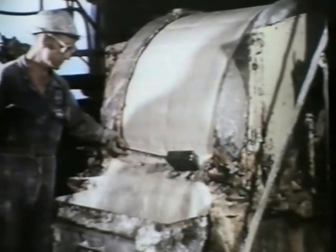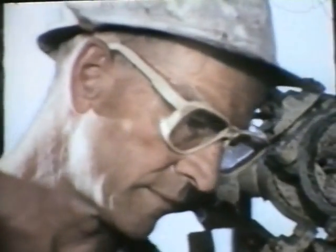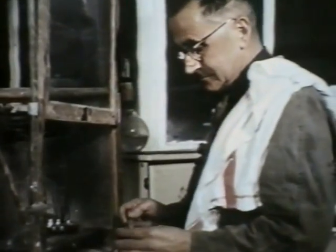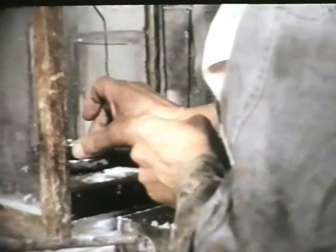In yet another plant, caustic soda is reacted with bauxite to produce sodium aluminate, used mainly for water softening. There's Jack Finnerty at the filter. The aluminate goes over to Arthur Bolshaw for testing. Arthur's first aid experience came in extremely useful in a recent works accident.